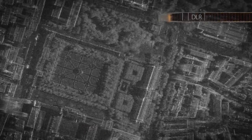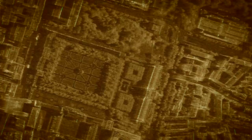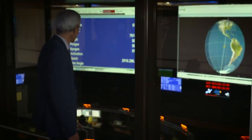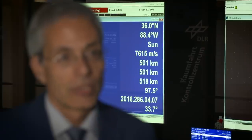To see how extraordinary the results are, take a look at these images of a garden in Munich. These can be achieved during darkness as radar sensors combined with algorithms can illuminate the scene like a flashlight. Armed forces were the first users of SAR, but the technology is now in wider use. The radar technology in space came from the military area.